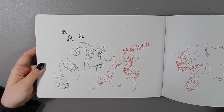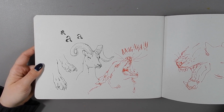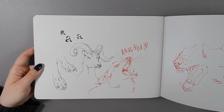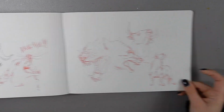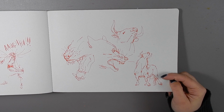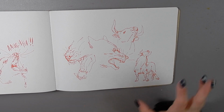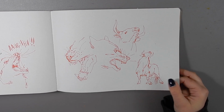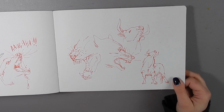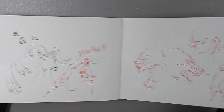This day I was feeling particularly frustrated, and so I drew some snarly dogs to make myself feel better, and it actually worked. And this cool, really muscular bull over here as well. That's sort of how I felt, snarly and ready to crash around a bit. But anyway, I think these sketches are fun. The red pen ink is definitely fun.